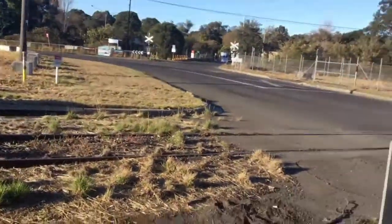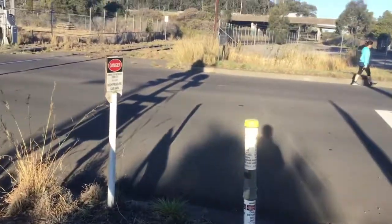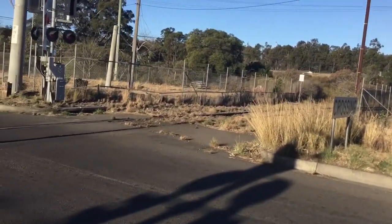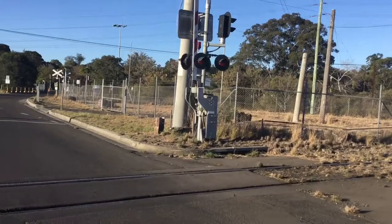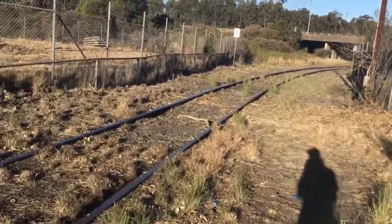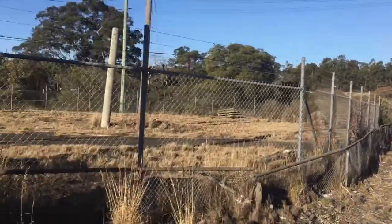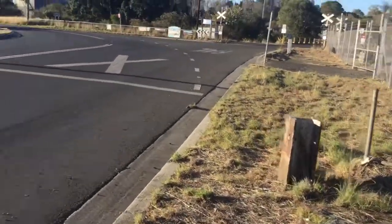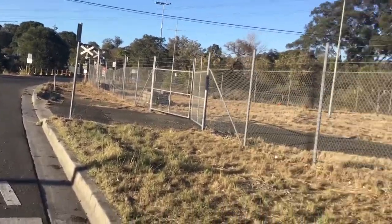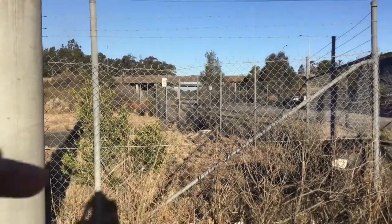That signal. Yep, that's the signal. There's a swimming pool. I wish there were trains moving over this side, so I want to see. This is actually very quiet, I suppose. That's where you can see that train up ahead.